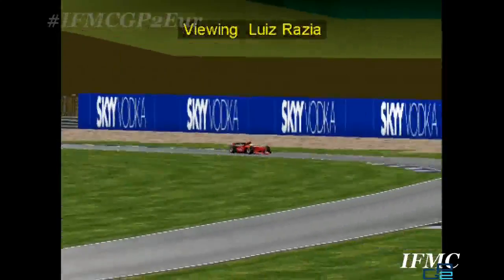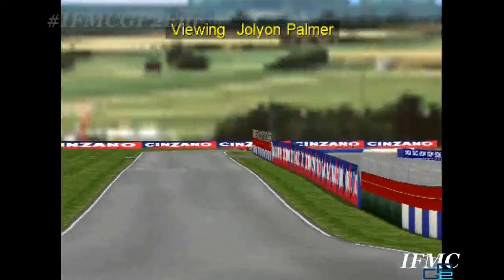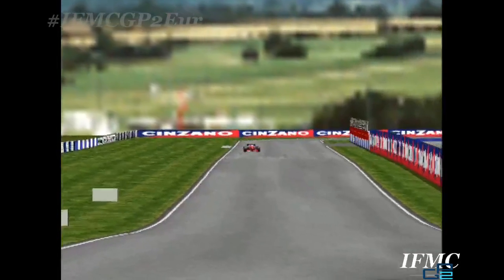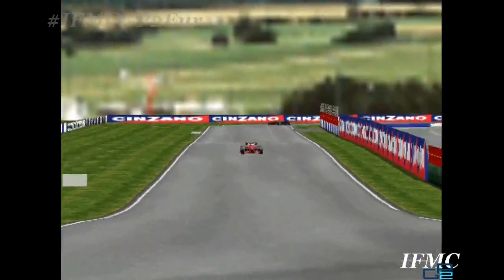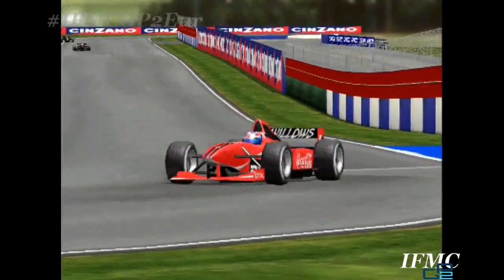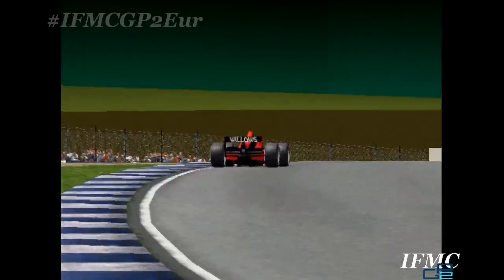He's back out. Louis Razia is back out as well, and Stroll is also expected to come out, and Paul will be hoping he doesn't get held up by Stroll as he's just coming out of pit lane. So there's Stroll there, so no problems there. Now heading down the pit straight goes Jolyon Palmer as he starts his first flying lap. In towards turn 1 he will go, and we'll see what sort of lap time he is able to produce.